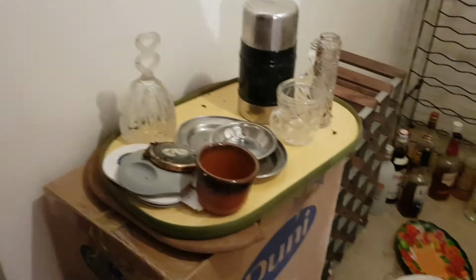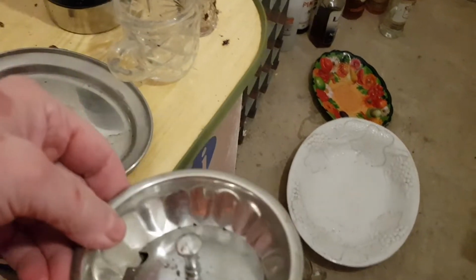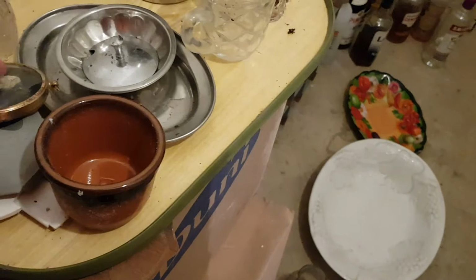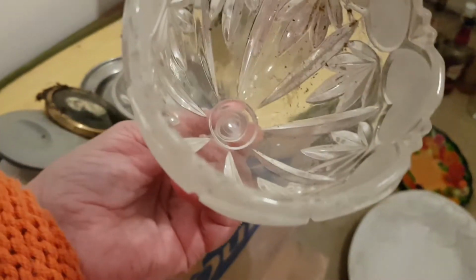Don't know what's in these boxes. I'll have to have a look. Not sure what that is. What's this? Some kind of flask. Got something in it. Not sure what this is. What's this? Dunno. There's some junk here, I must say. I like this, but it's got no weight.